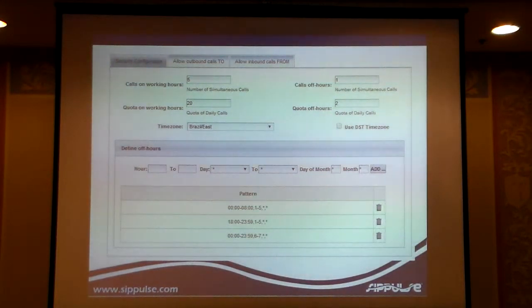So at midnight of Friday, when the hacker attempts hacking on our PBX, it puts 30 calls, 30 or 60 simultaneous calls. You're going to be alerted, and the guy will block it right away. Right? And quota of hours, how many calls in 24 hours you're going to allow. So if you're on a Saturday, they can try one, they can try two, on the third, it's going to work. Right? So these are the policies that you can apply.